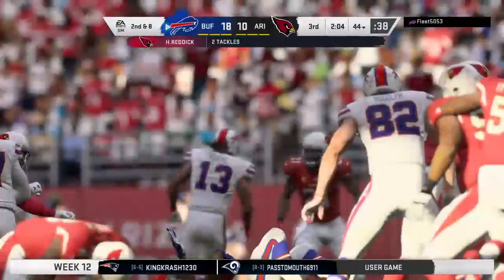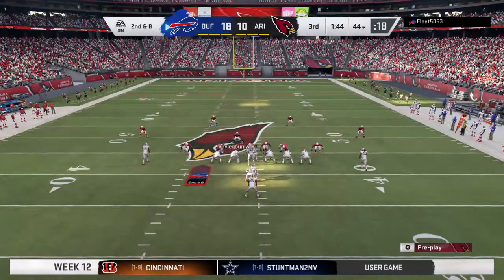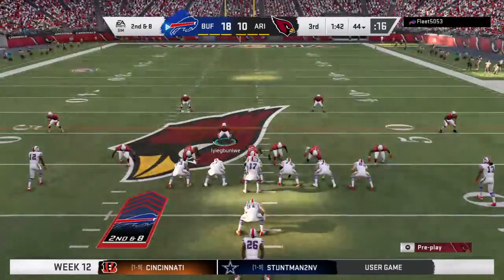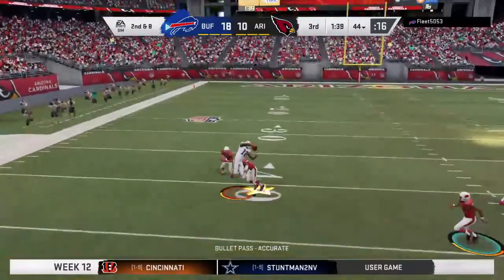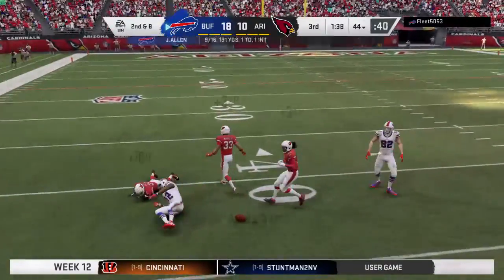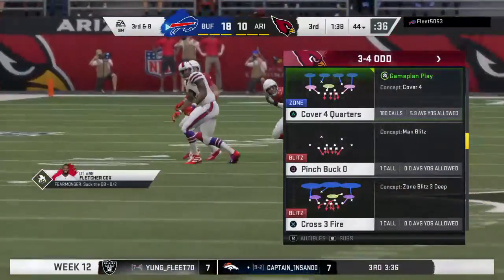Well, that didn't appear to be a run blitz. He just started in once he saw the run develop. That appeared to be a case of see ball, get ball. From the 44, Allen. And this one incomplete. Too much contact to hold on to that one, and it's 3rd down.